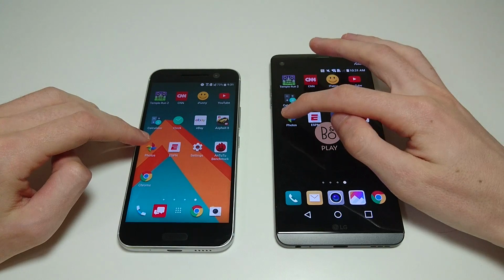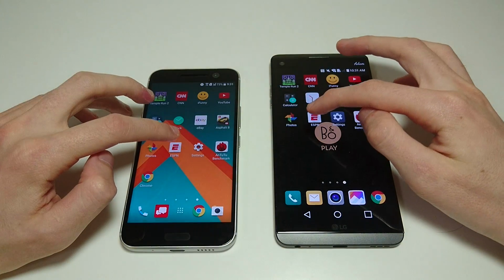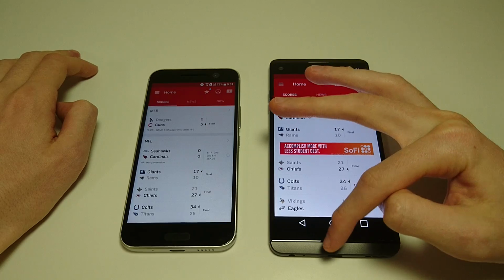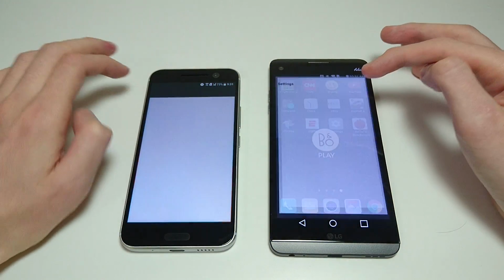Let's continue here. Some photos. Looked like a tie to me. ESPN. This is a pretty slow loading app. Let's see. Alright, so first on the V20. And the 10's up as well. Settings.